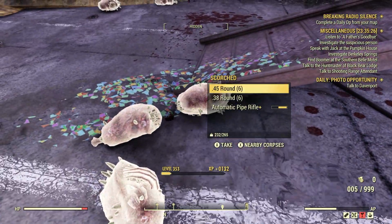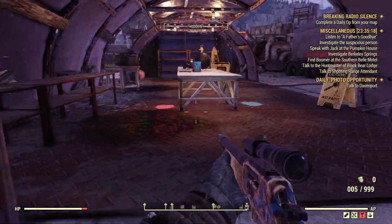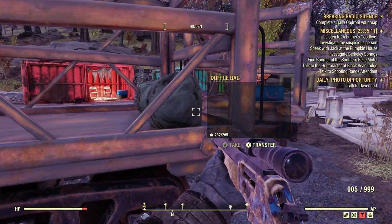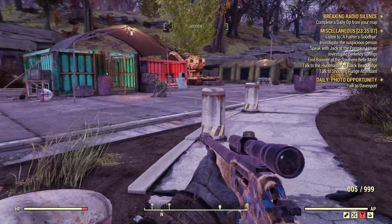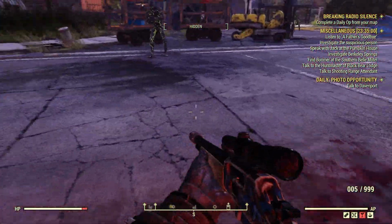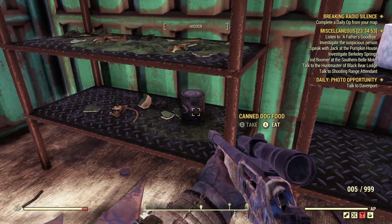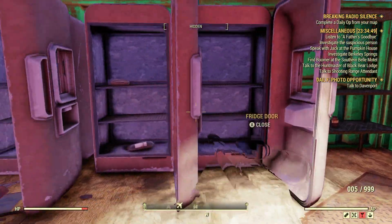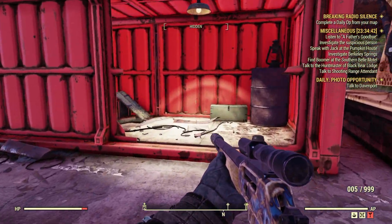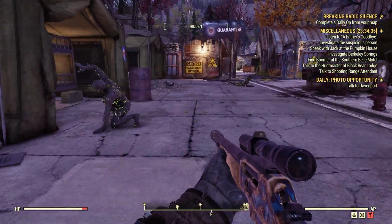Here we go. I don't think there's any pre-war money in here. Check these suitcases here. Oh, 3 pre-war money in there. This isn't the only spot for pre-war money. There's many other spots as well. As I mentioned, cash registers. If you're the type to just wander about, or you don't want to spend the caps to fast travel, you'll find pre-war money fairly quickly.